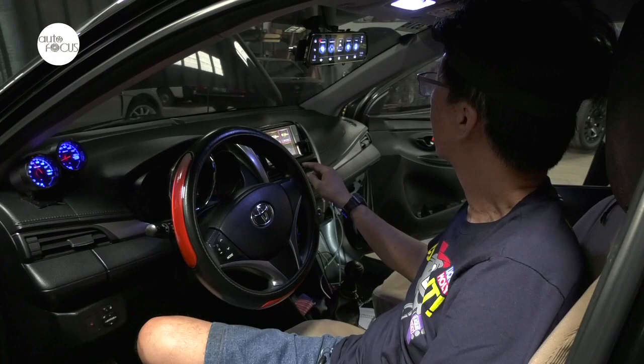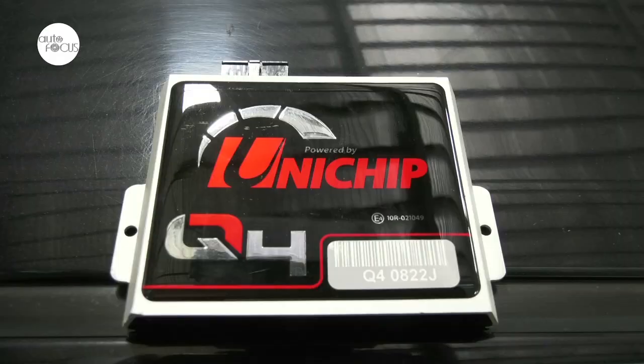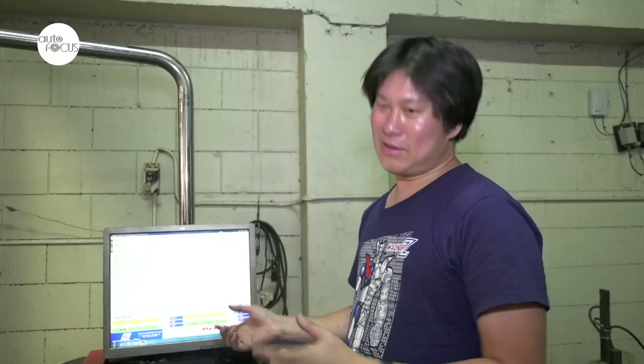The best part is, when you sell the car, you can actually take the UniChip out, install it in whatever next car that you're going to purchase, be it a gasoline car, diesel car, any brand, as long as it has an ECU. Your UniChip can be installed in that and can be tuned again, reused, make more power for your new car.